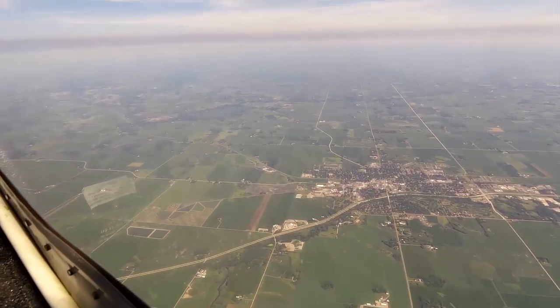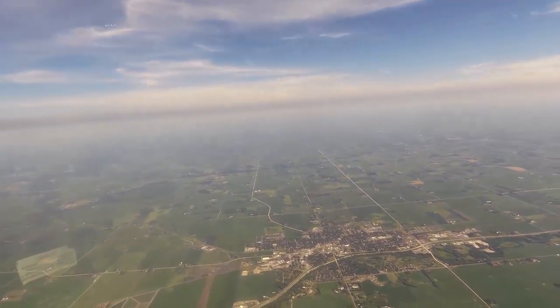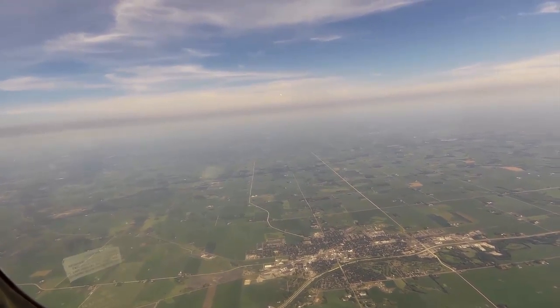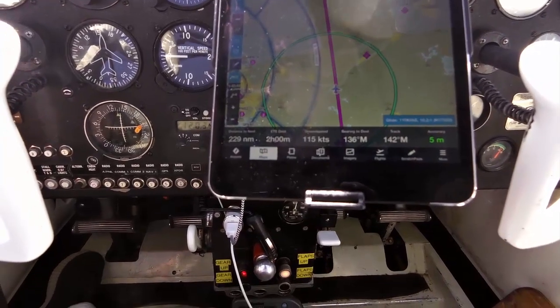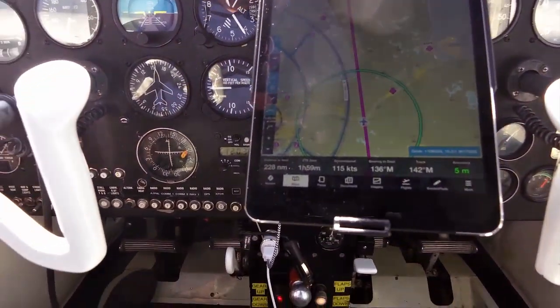It's actually very, very easy to do true airspeed checks out in this part of the world because all the roads go in straight lines and they're perfect grids. You just line yourself up with the road and you're pretty well set in all directions. We're picking up, I'm actually pretty excited, we're picking up about a 10 knot tailwind all of a sudden, so that helps.